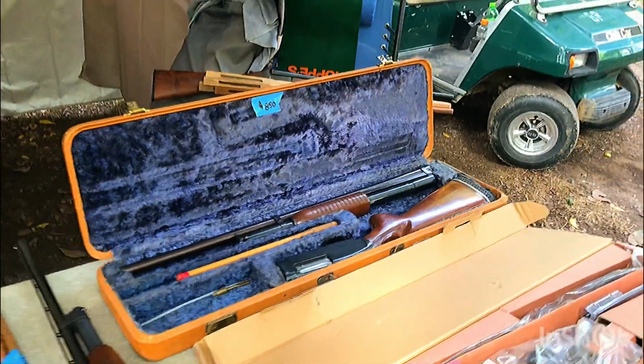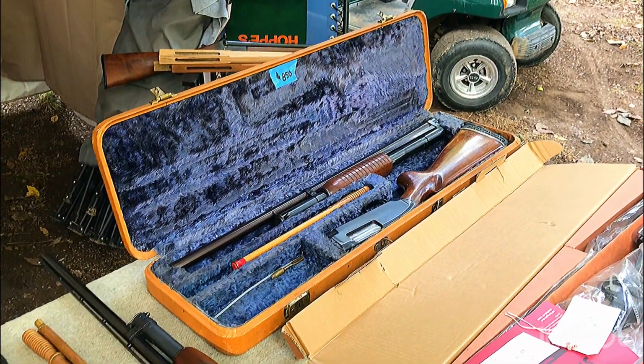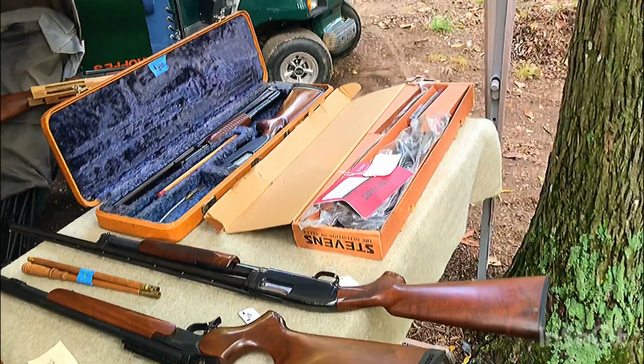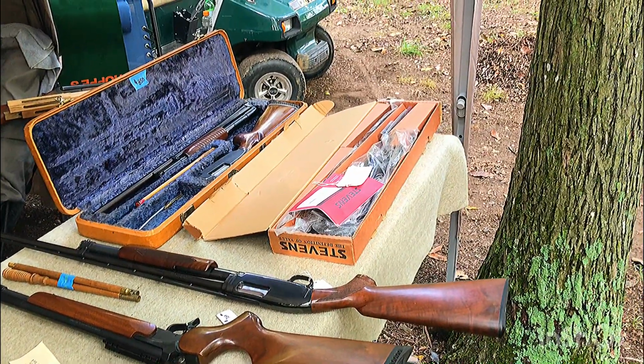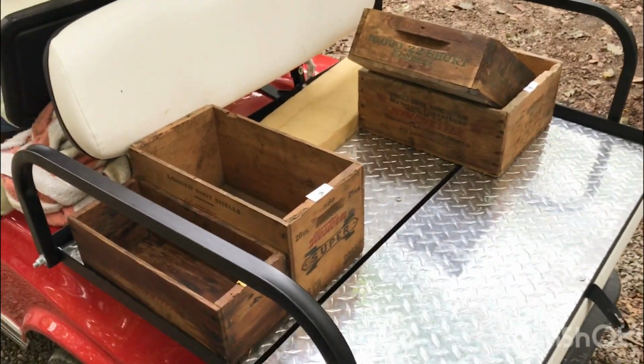So if you're stopping at Trader's Days, definitely check out the first row. Gentleman has some really nice Model 12 shotguns here. The top of the woods. There are deals to be found if you're early enough at Fort Recovery Trader's Day.